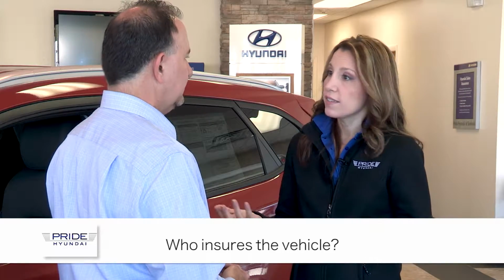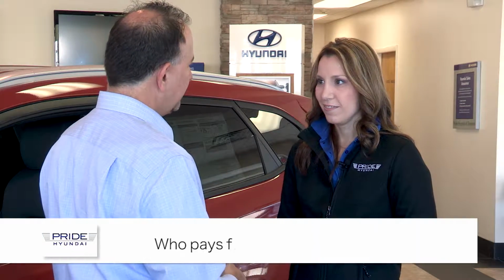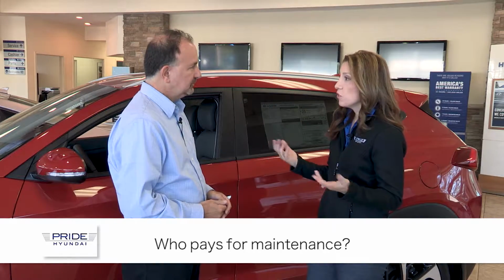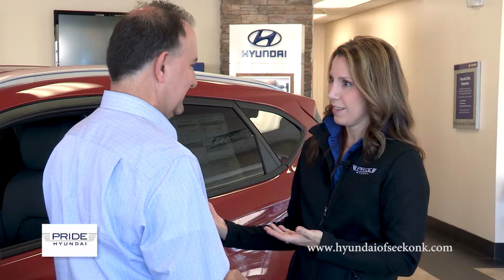How about insurance? Insurance is the same as if you were buying a car. It's state regulated, it's mandated. You have to have full coverage insurance. So it's the same. Is the lease customer responsible for the maintenance? Maintenance is no different than if you're buying a car. You have to do regular maintenance on a vehicle, but with a new vehicle, it's pretty minimal. Oil changes, tire rotations, stuff like that. And if anything happens to go wrong with the car, Hyundai has one of the best warranties in the industry. So it's covered.